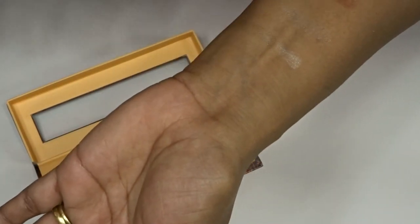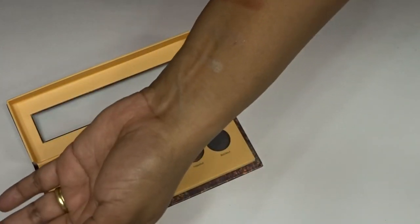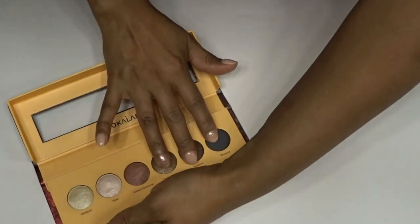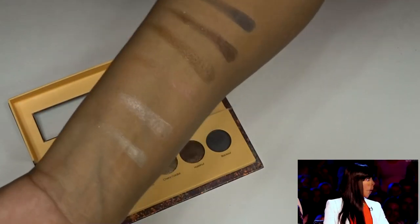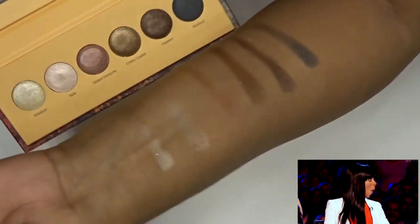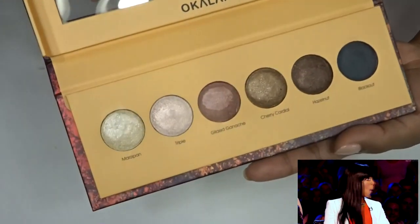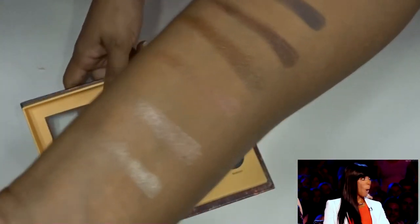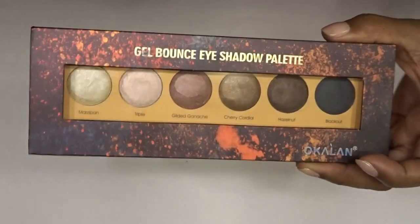Oh my God, guys. Oh my God, it just goes on so nice and smooth, and it feels so nice and silky. $14.99, Shop Hush.